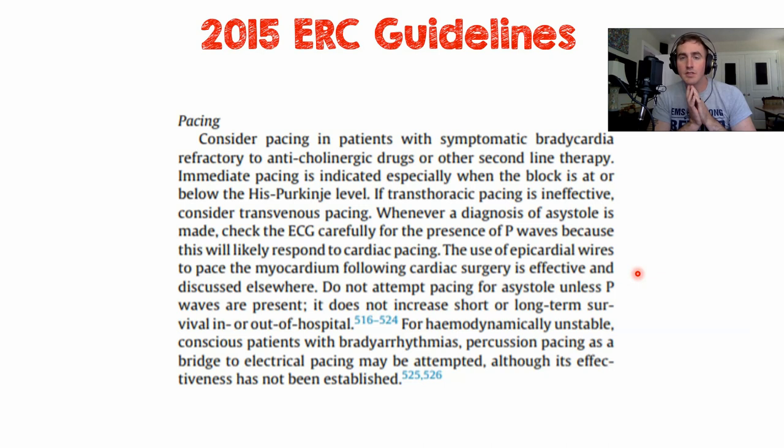And then they go on to say, whenever a diagnosis of asystole is made, check the ECG carefully for the presence of P waves, because this will likely respond to cardiac pacing. So the rationale is that if you have P waves, then there's at least enough cardiac substrate for the atria to still contract. But there's a disconnect between the atria and the ventricles.